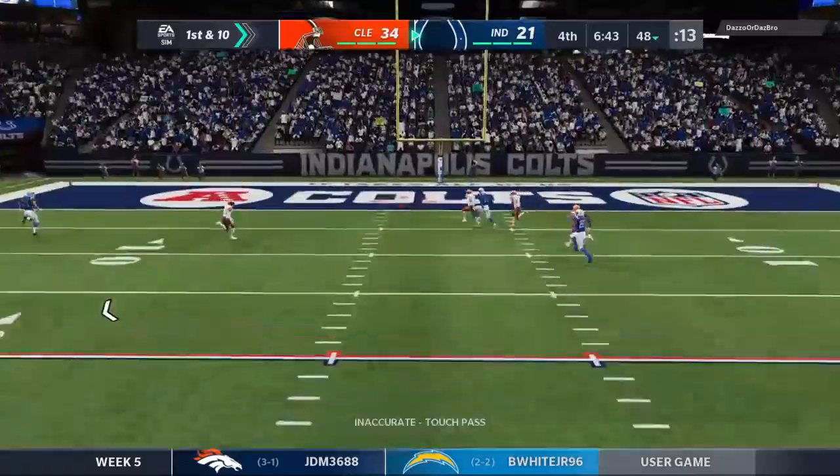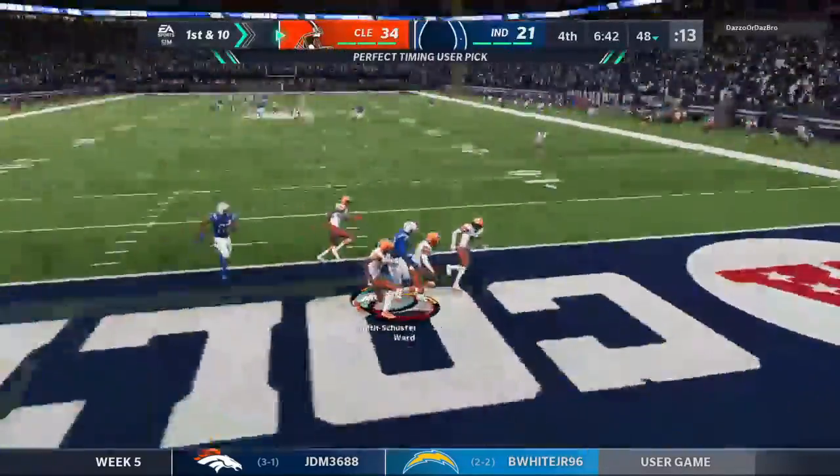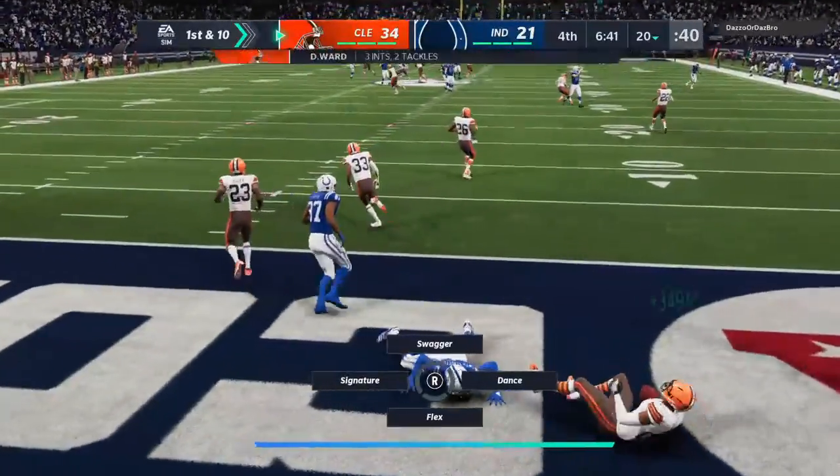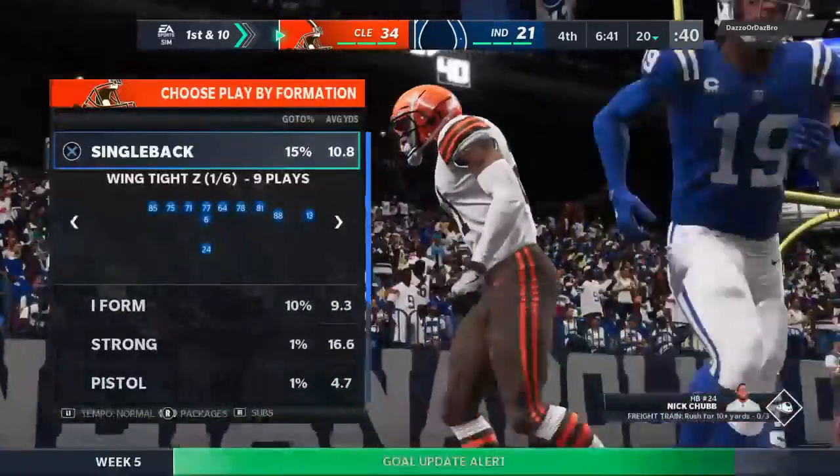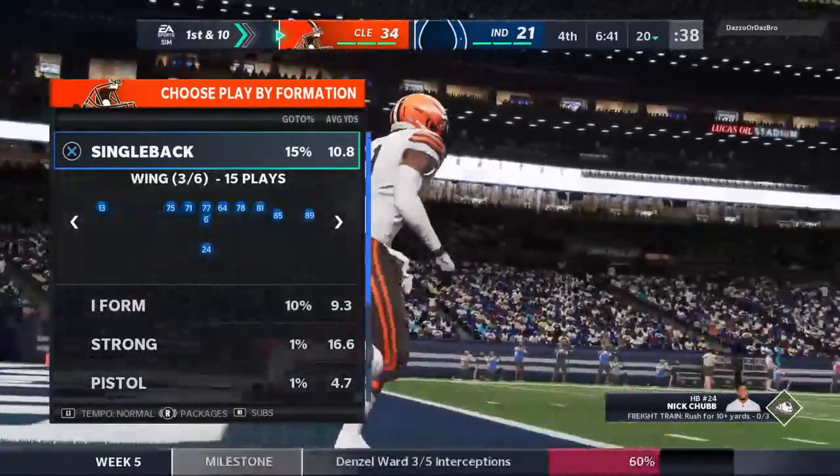He'll let this go for the end zone. And this is going to be intercepted. Picked up by Denzel Ward. And a big turnover there as his guys will get the football back.